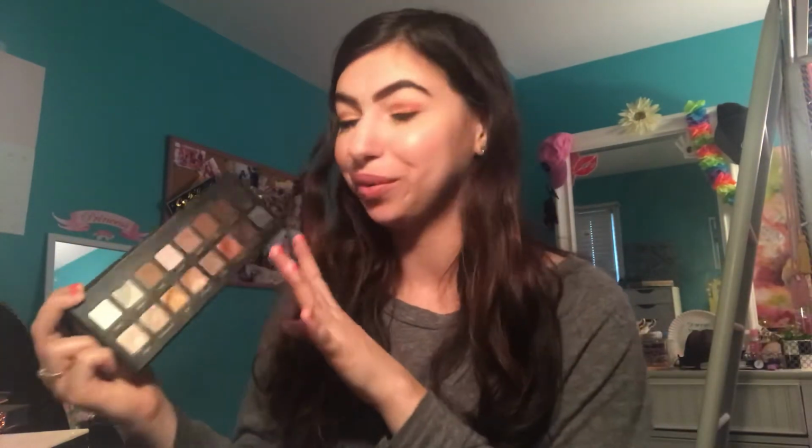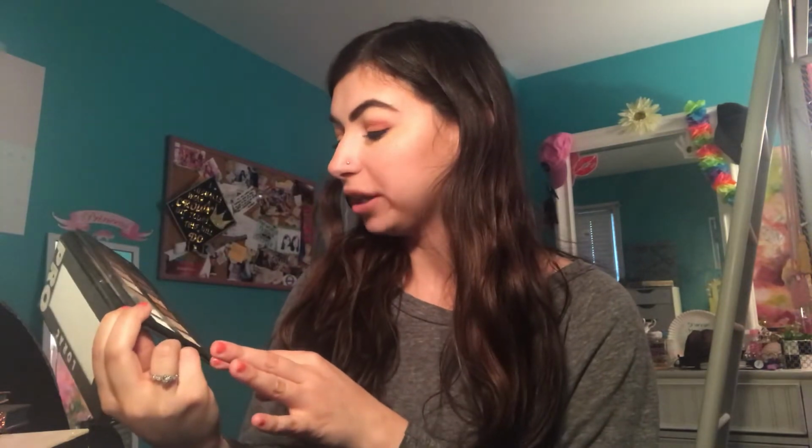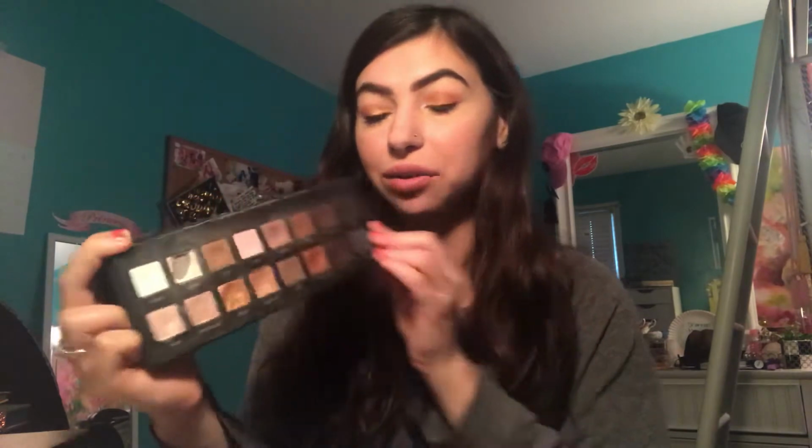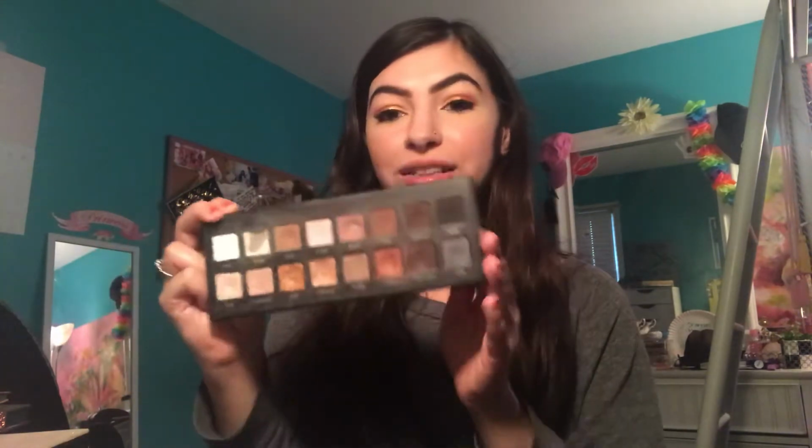I got this so long ago, and I absolutely loved it. It is one row of mattes, one row of shimmers. I feel like everybody has these, but it doesn't get much talk anymore these days on YouTube or anything, but it is a really great staple eyeshadow palette, I would say. So I have to shout out my Lorac Pro palette. I have a lot of memories with this palette.